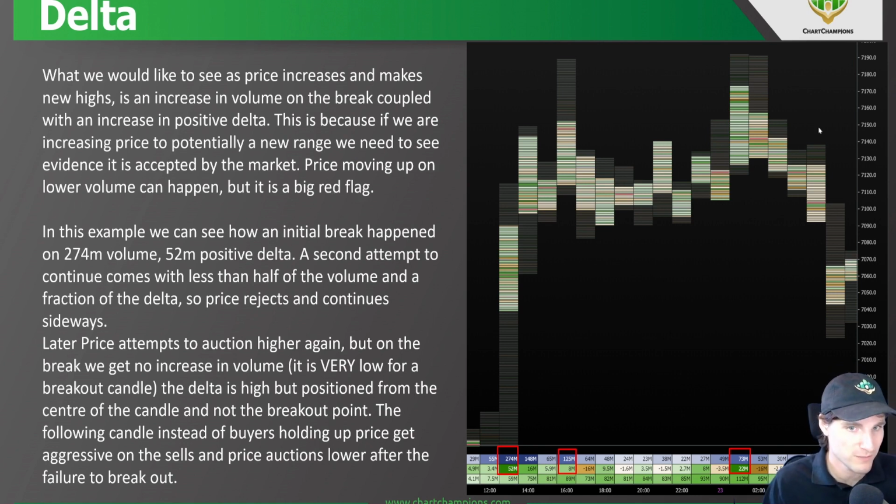So in this example, and this is an example on Bitcoin, we can see how an initial break happened on 274 million volume and 52 million delta. Okay, positive delta. So we were range bound prior, and then we broke out of that range on an increase in volume and an increase in positive delta. That gave us our new potential trading range. We were breaking out on good volume with good delta that was higher than the previous range. There was no reason to think this was going to straight away come back down. So that was our first good sign that this was a breakout.